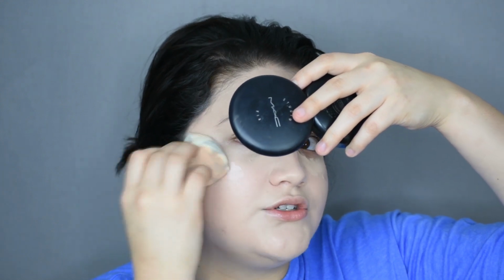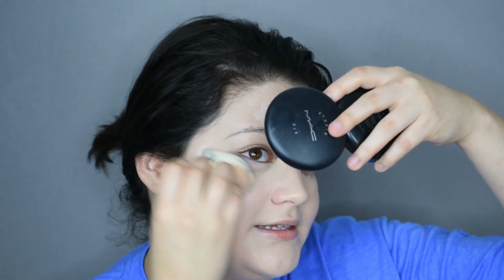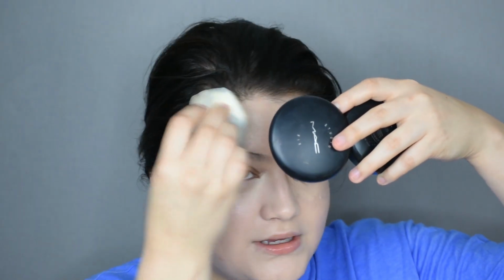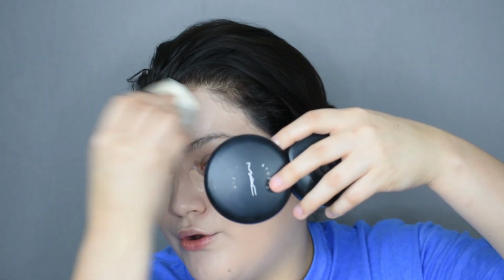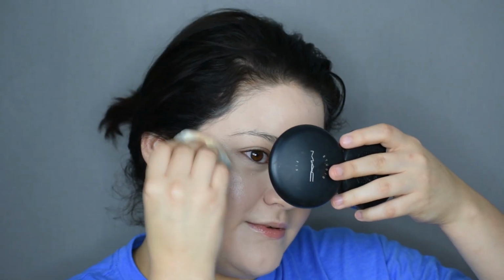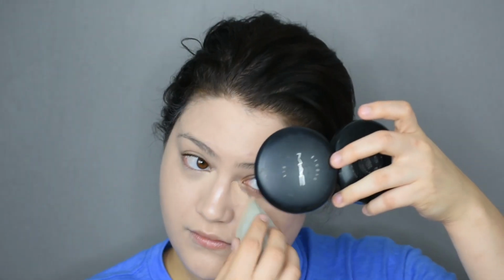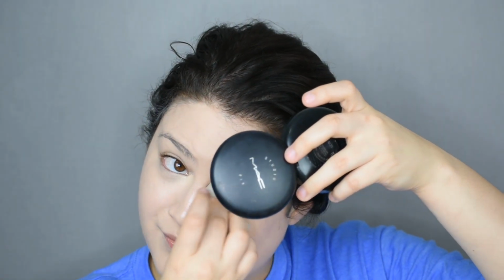Oh no, I think I can't let this dry. I didn't know that it was this kind of intense, go for the glory and hurry up and blend me type of product. Okay. We will not panic. We will not panic. You see, it does good.